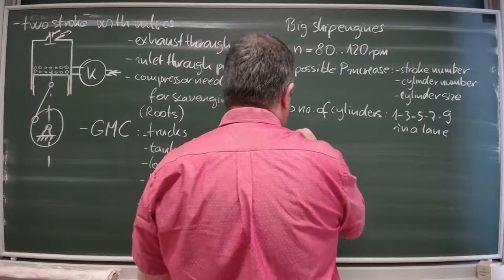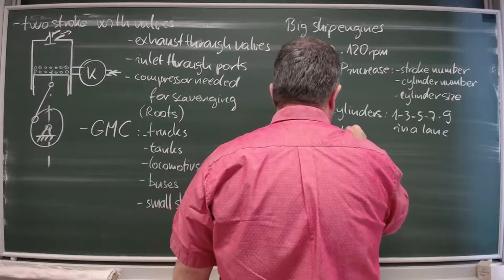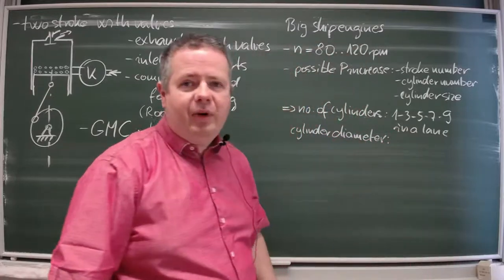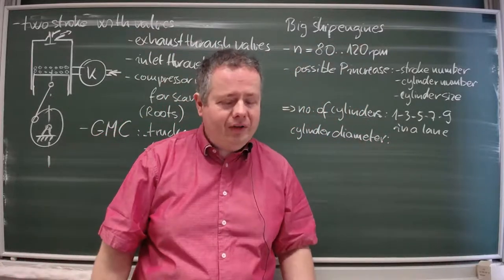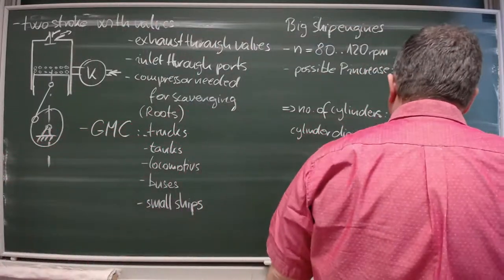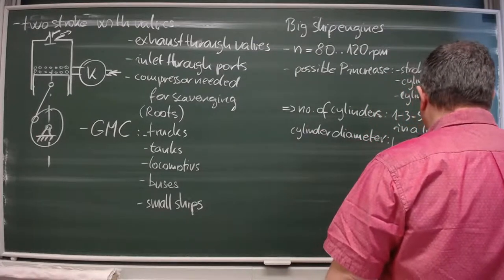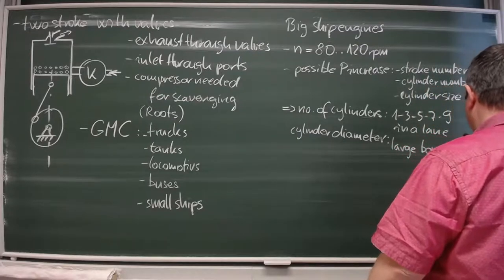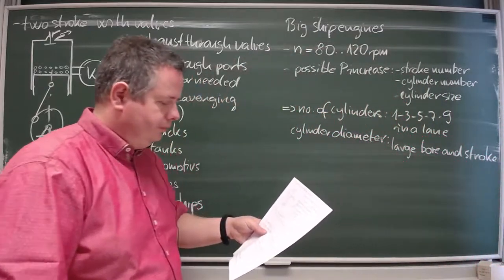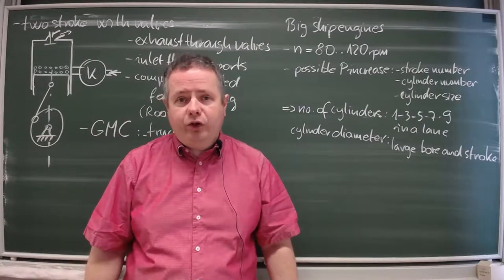So cylinder diameter: in a ship, there is plenty of place, at least in the engine compartment. Both the stroke and bore are huge or large, to produce a lot of power. And if you get large bore and large stroke, you get large parts.